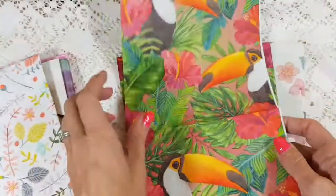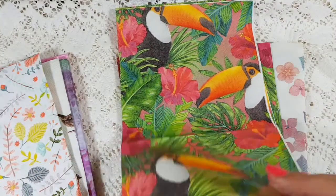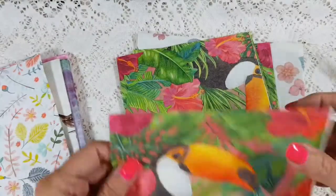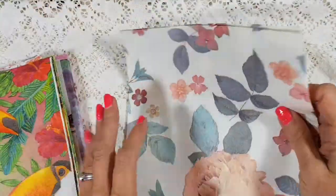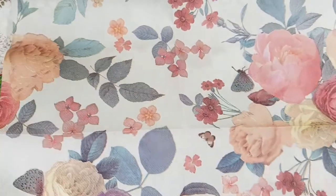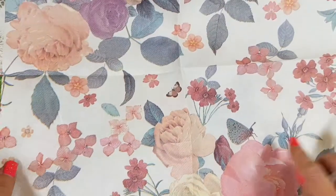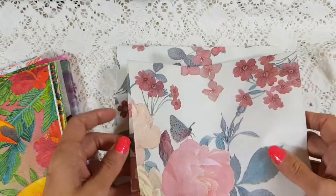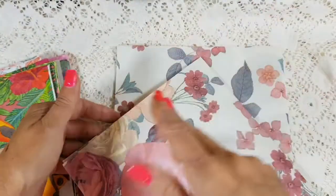And then we have these toucans. Look how gorgeously bright these napkins are. Look how beautiful they are. I must admit, I started to collect them and I thought, oh my god, I don't need 30 of each, so that's why I've split them. And then we have these gorgeous ones here, which are very thick. They're like posh napkins. That one has got lovely little butterflies and flowers, and it's just gorgeous. So there's those napkins for anyone who does crafting with napkins.